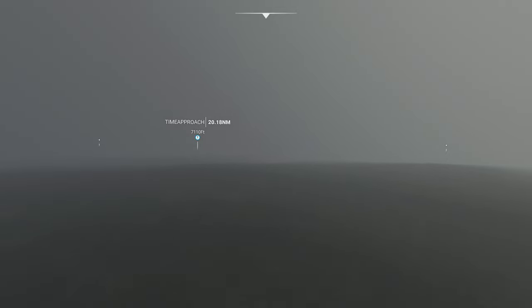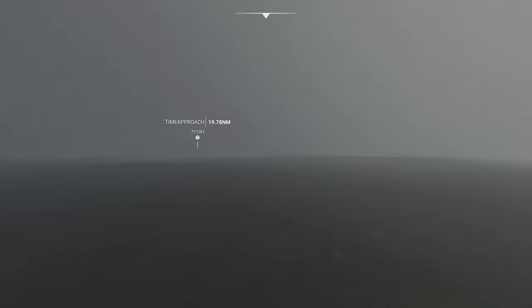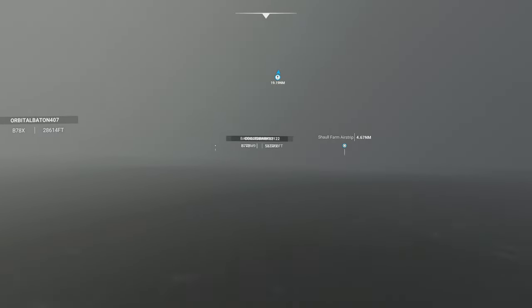Okay, there's the drone again. K8467, you're leaving my airspace. Radar service terminated. Squawk 1200. Kind of hit that key by accident, but it's kind of interesting to see what it's going through. Squawk 1200. There's a lot of water, or no, I guess that's the ground. It's just hard to see it.